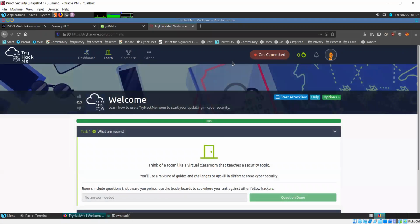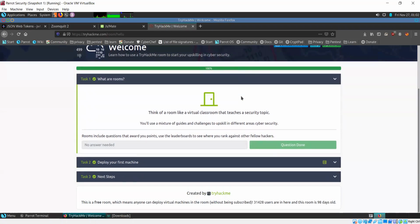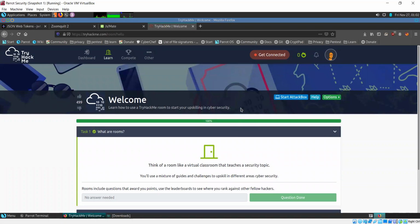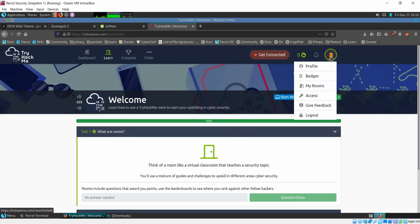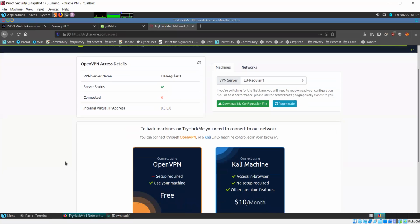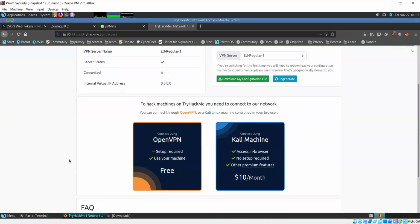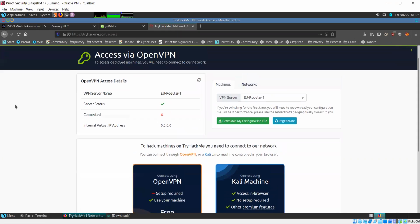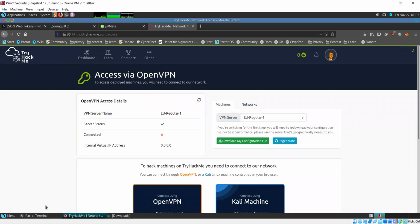Currently I'm not connected to their network. All you have to do is connect. After you create an account, you go to access and download a configuration file. I'm talking about using Linux because the tools that you need to work on CTFs are mostly present in Linux. It's much easier to solve CTFs with Linux than with Windows.